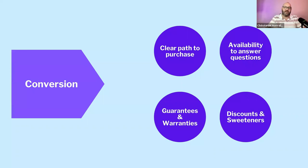And what it does with all that is making sure you have clear pathways forward, a clear pathway for someone to be able to purchase, to book you, to move to the next step with you, making it bleedingly obvious where they go next. And then also having an ability and an availability to answer questions for people. That means having your Facebook page available through your phone so you can answer questions coming through Messenger, through your page inbox.